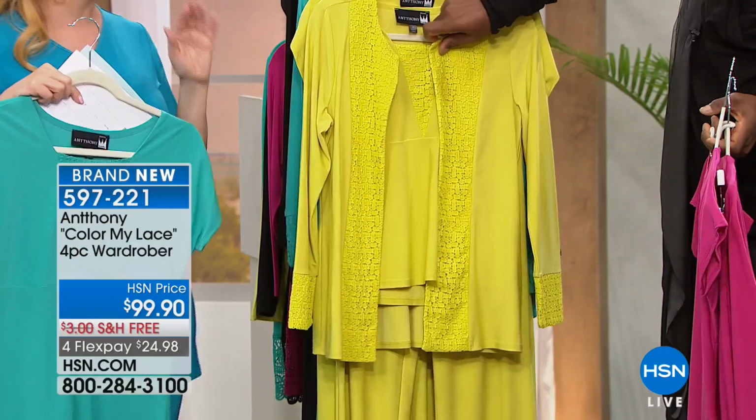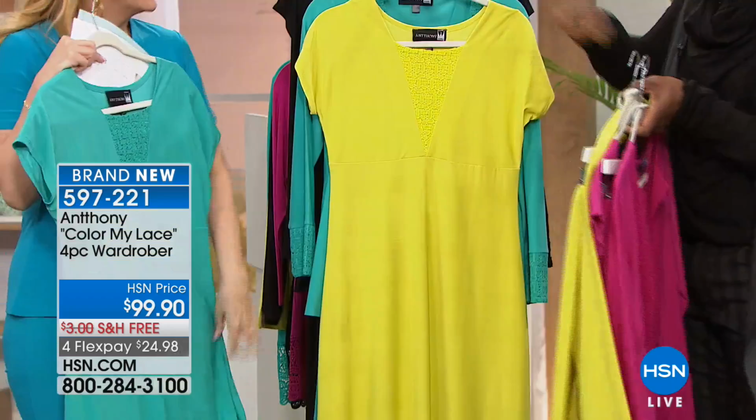Yes. Hang it up to dry. Boom, you're done. And wrinkle-free, which is fantastic. You don't have to worry about it for travel, like if you're going to Europe next week.